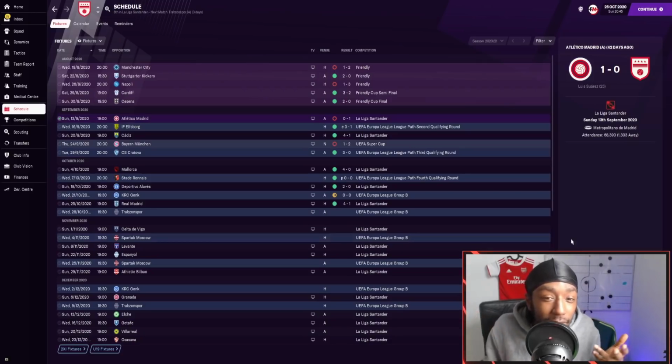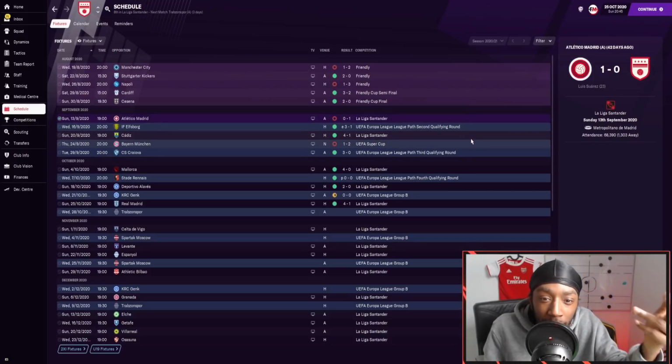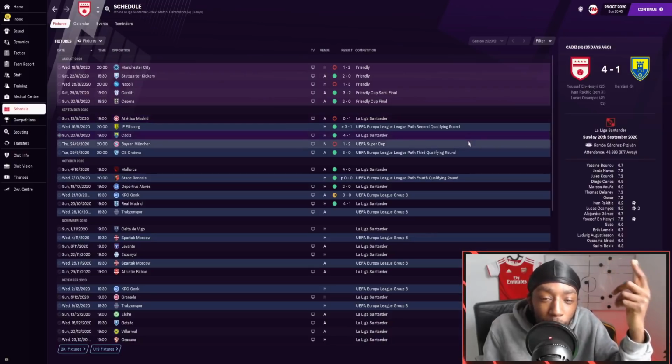So for the Seville test, currently we are 8th in La Liga, but not to worry too much. We did lose our opening game against Atletico Madrid, but no embarrassment. That was away from home as well. But we did beat Cadiz 4-1 in La Liga.